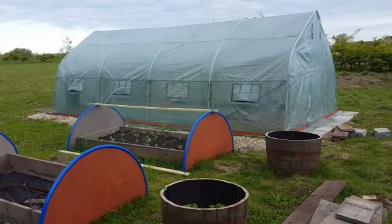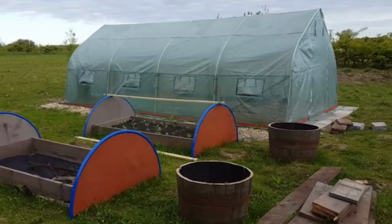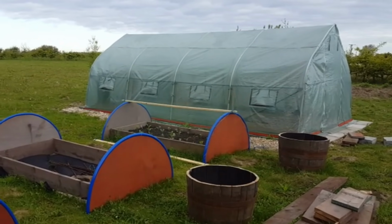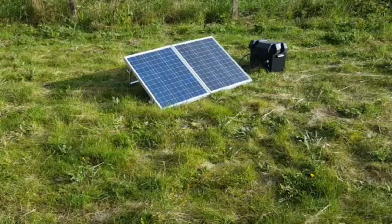Anyway, it's a bit cool out here. I've got lots to do inside the cabin, so I'll get cracked on and I'll catch up with you with some progress a little bit later.